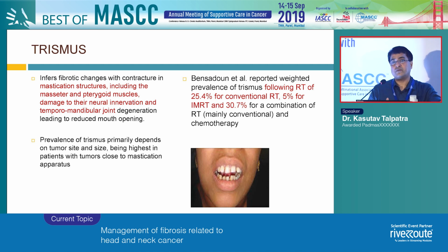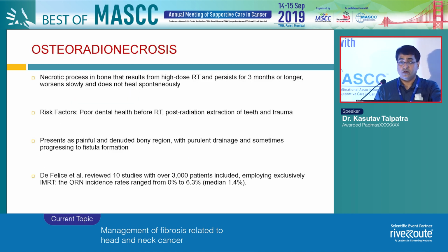Trismus. For oral cavity and oropharyngeal patients, it is a major problem. It is because of the contracture of the mastication structures: masseter, pterygoid, neuroinnervation, temporomandibular joint. So they all get affected, and your swallowing function worsens because of that. Intake becomes poor, with electrolyte imbalance. In a particular study, they have shown that modern techniques like IMRT can bring down the rate of trismus from 25% to 5%.